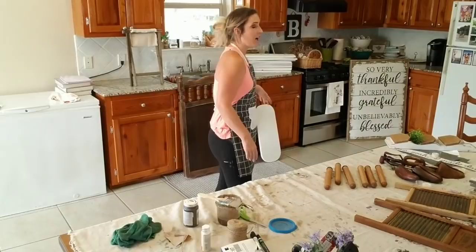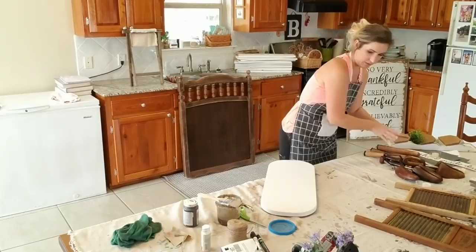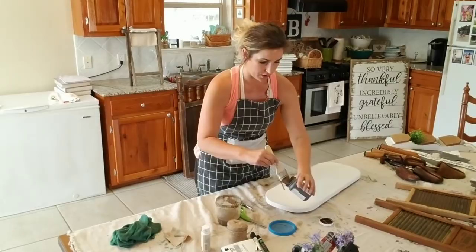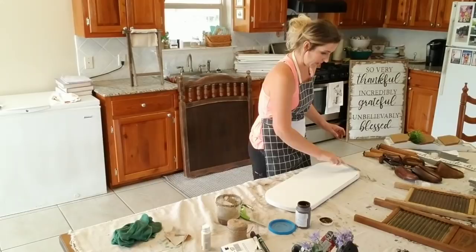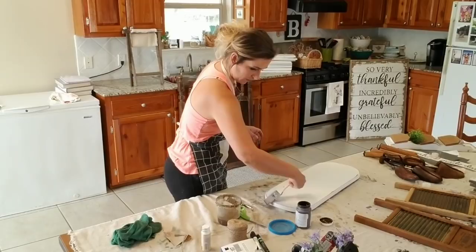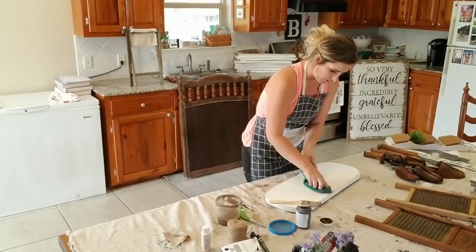Okay, so here's the top of the timeout bench. And move these out of the way. I'm now going to use the concoction. I'm going to use the actual antiquing wax. And you don't want to put a lot on your brush. You just want to put a little bit, and then I go around the edges. And I just pass the brush along the edges. I see a few spots I want to touch up. So you can just grab a wet rag and touch those up.